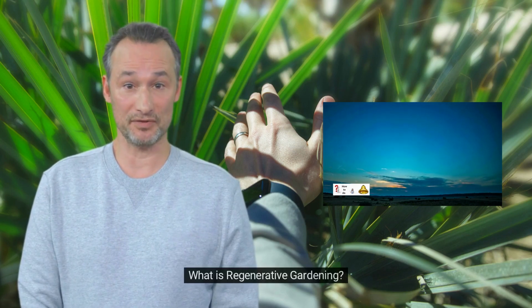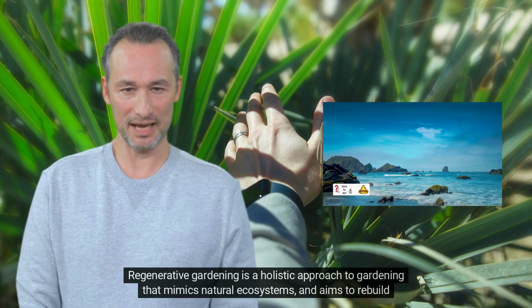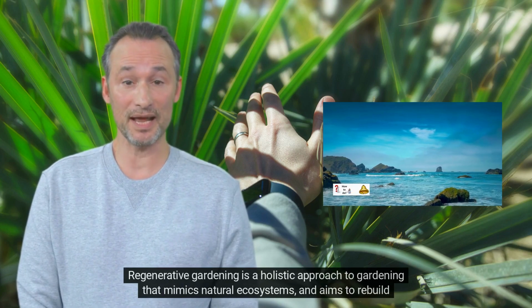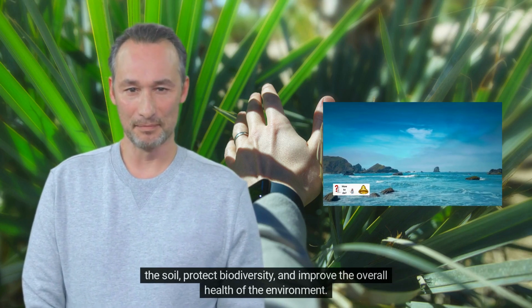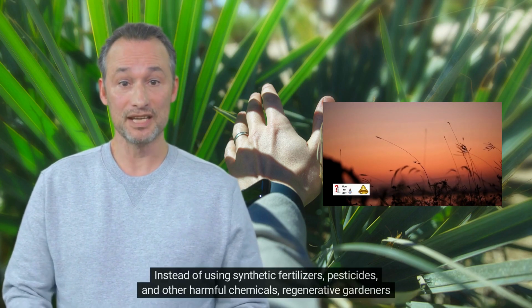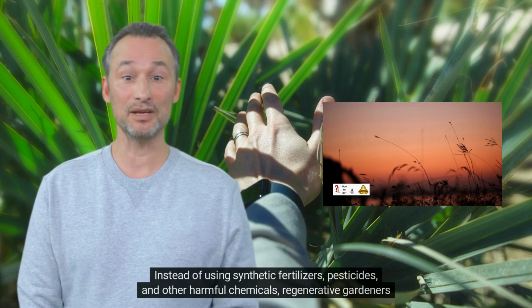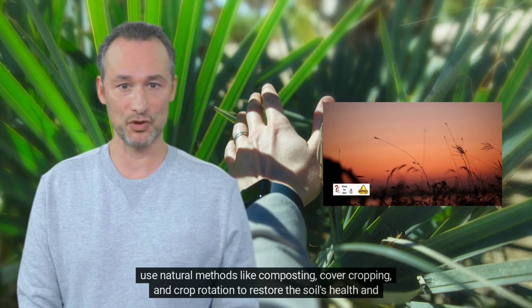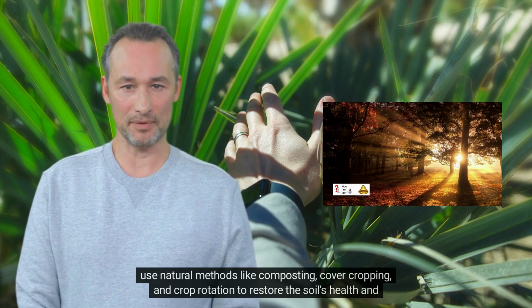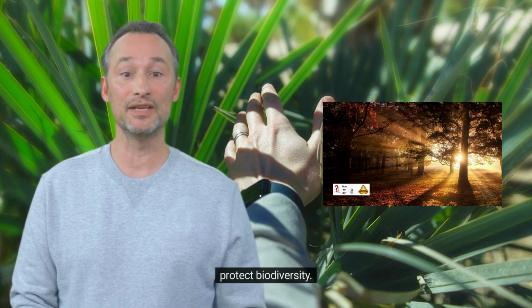What is regenerative gardening? Regenerative gardening is a holistic approach to gardening that mimics natural ecosystems and aims to rebuild the soil, protect biodiversity, and improve the overall health of the environment. Instead of using synthetic fertilizers, pesticides, and other harmful chemicals, regenerative gardeners use natural methods like composting, cover cropping, and crop rotation to restore the soil's health and protect biodiversity.